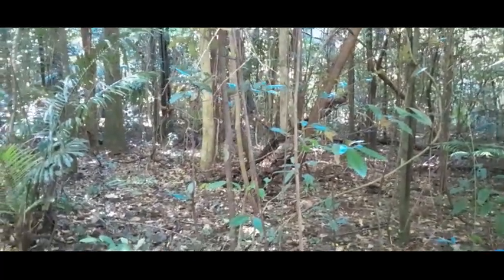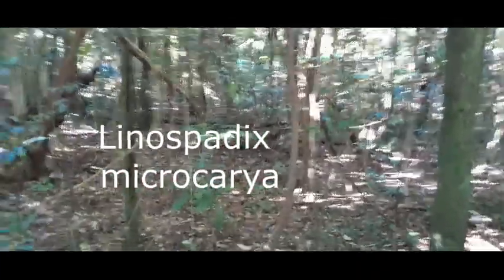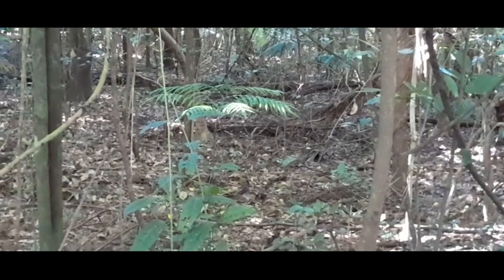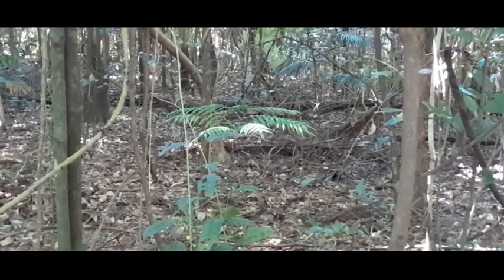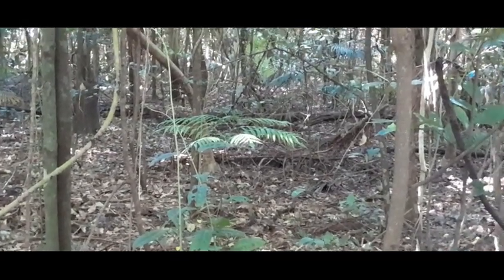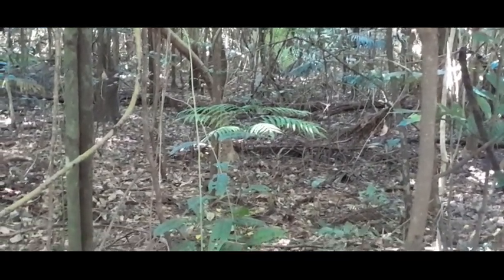There's something. Not sure what that is there. I'll have to go back and consult my book, and I'll put the species on the screen afterwards once I've got it. But I read about this. It's a dainty little palm. They're very few and far between.